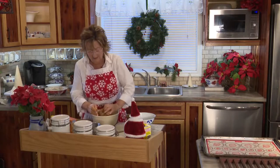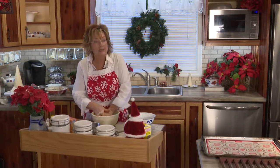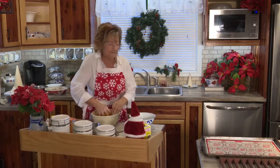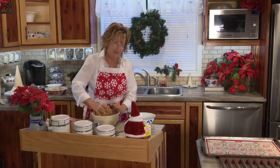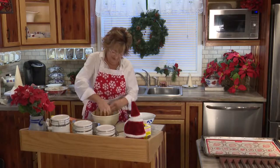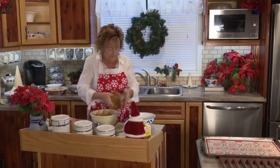Now, I made this dough just a little stiffer than the normal one, because it's one that you roll into balls. But I have a reason for it, because I want to be able to roll these out and make little gingerbread men. There, it's ready to go. So I'm just going to get that in the fridge.